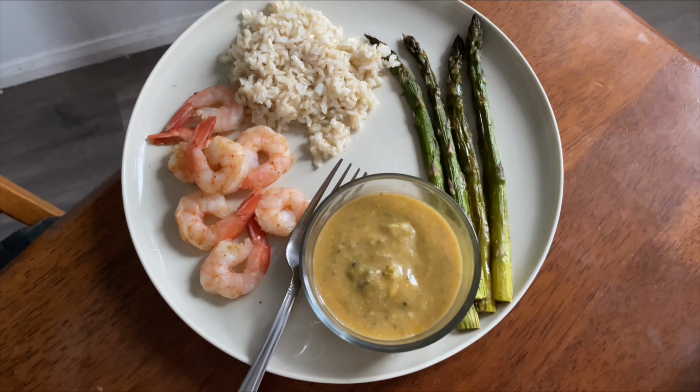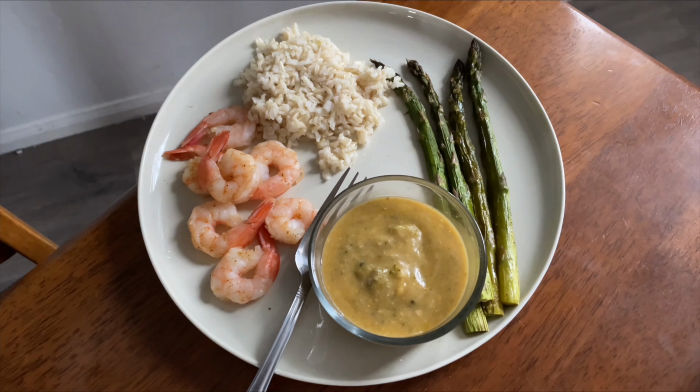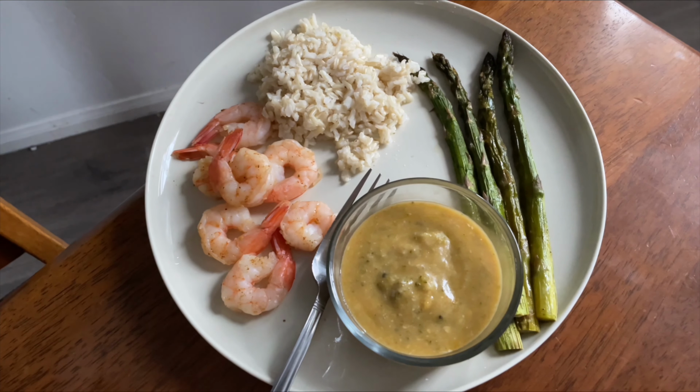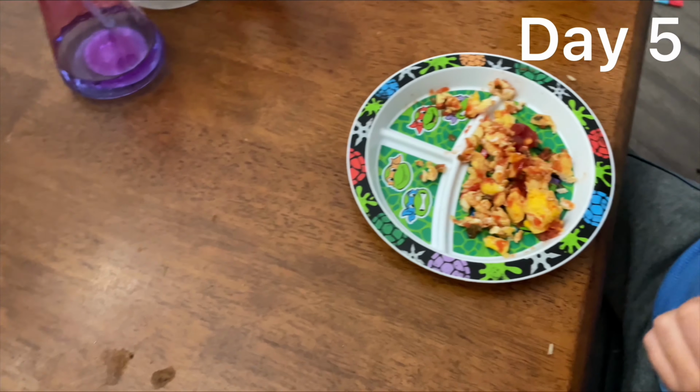This is dinner tonight, getting rid of some asparagus, leftover broccoli cheddar soup, brown rice, cooked a new way because I always ruin it. And then I made this. We made breakfast today.